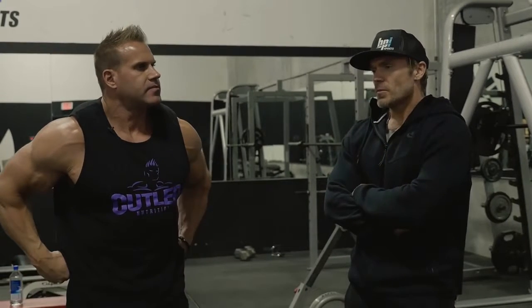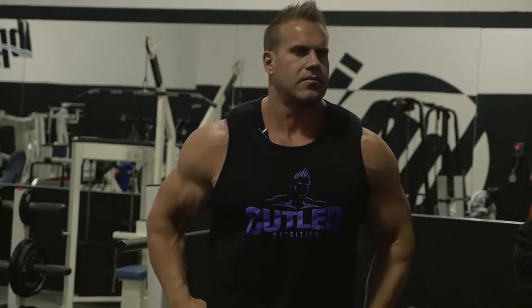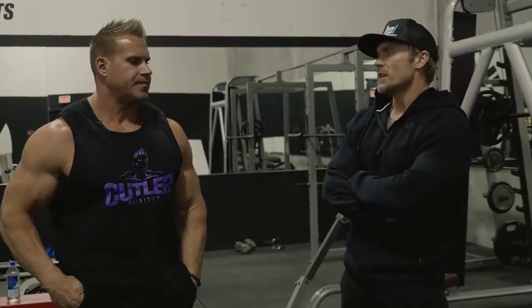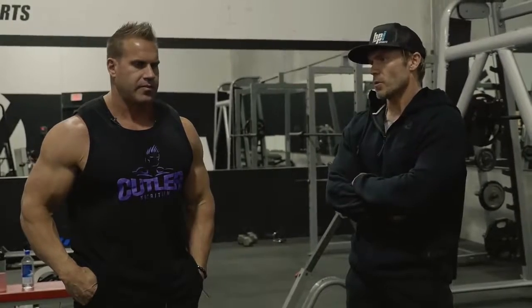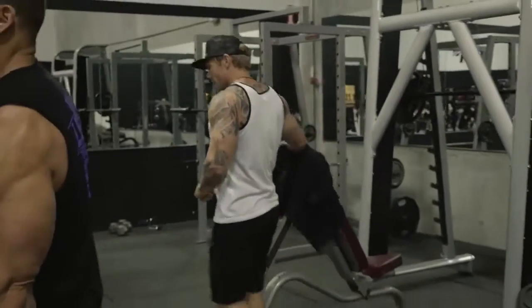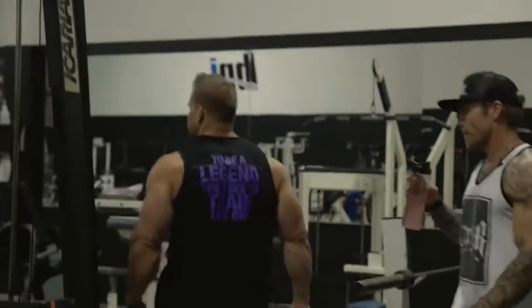The type of chest routine that you would do if you were trying to build it, not just a maintenance program, but maybe even the routine that early on in your career you used to really build mass. All right, let's start with a machine press and warm up the chest a little bit, and then we'll work right into it.